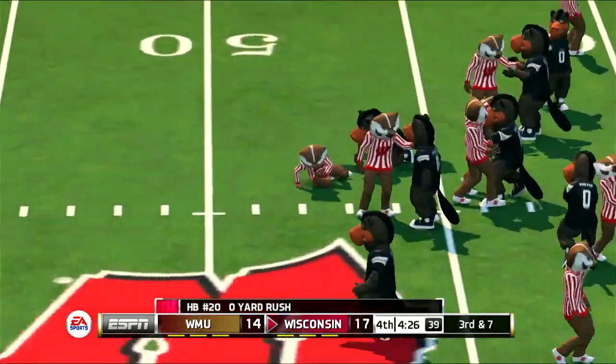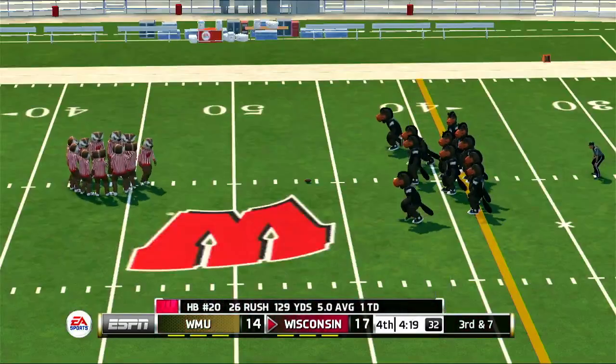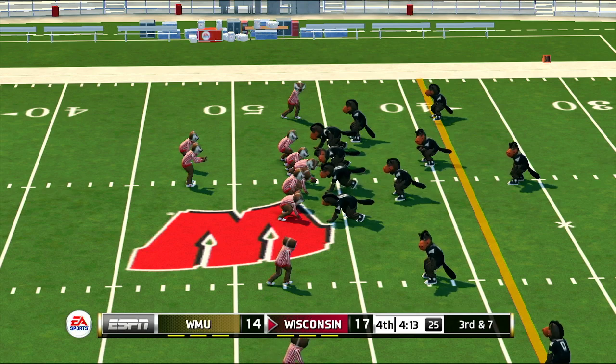Fights forward to about the 46. A 1-yard gain by the halfback. That makes it third and seven. They'll line it up again on third down. Wisconsin is up by three.